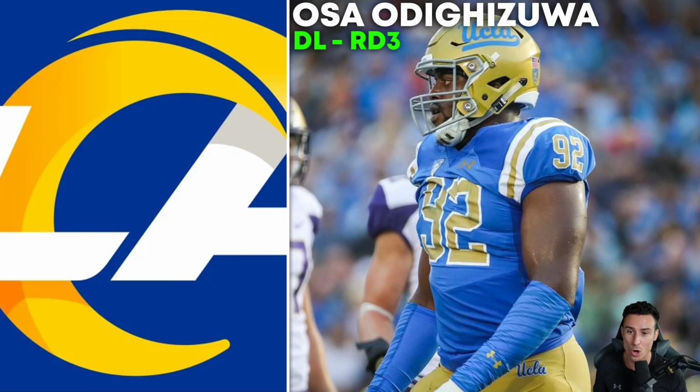Rams go at Osa Odighizuwa from UCLA. Potentially a Michael Brockers replacement here that I like. Kind of can play that role, can move around a bit. Has the flashy plays. His highs on tape are very high. Almost looks like a top-tier second-round pick, perhaps.